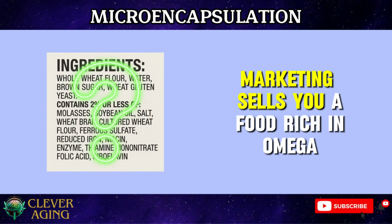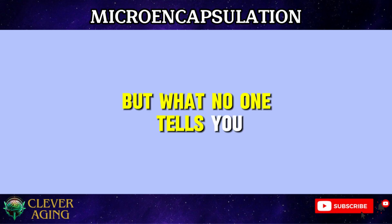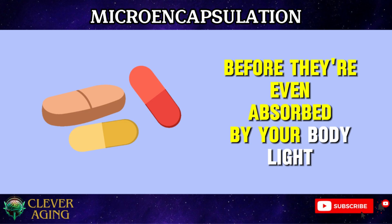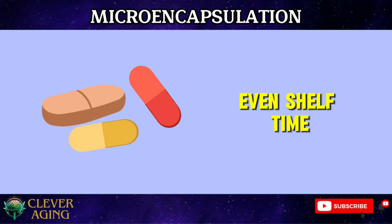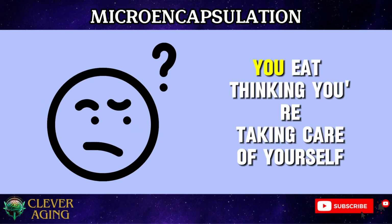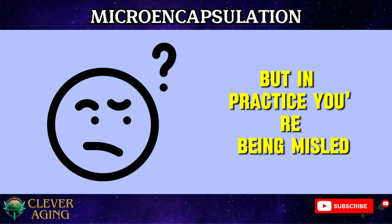Marketing sells you a food rich in omega-3, full of antioxidants, or fortified with vitamin D. But what no one tells you is that most of those nutrients are destroyed before they're even absorbed by your body. Light, heat, oxygen, even shelf time, all of these attack the most important compounds. And the result? You eat thinking you're taking care of yourself, but in practice, you're being misled.